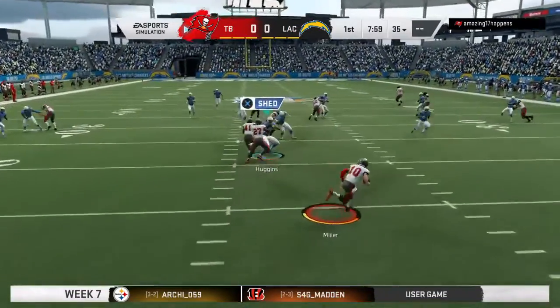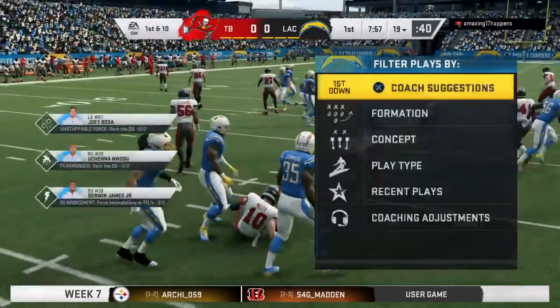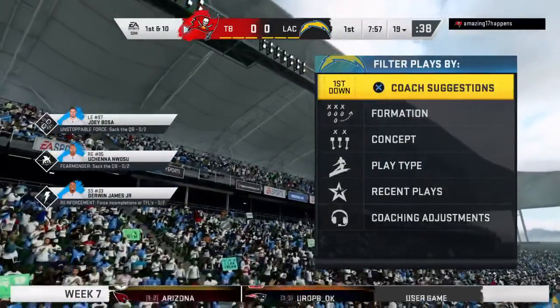This will be fielded at the 6. And he'll take it back to about the 19-yard line. Baby, let's go. Get excited. Let's go. Let's go.